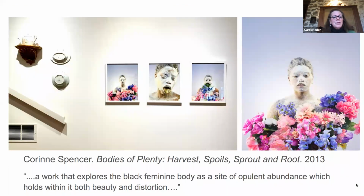And speaking of things of beauty, this is Corinne Spencer's Body of Plenty, Harvest, Spoil, Sprout, and Root, which are powerful imagery in so many ways. A work that explores the Black feminine body as a site of opulent abundance, which holds within it both beauty and distortion. Next, please.